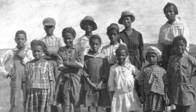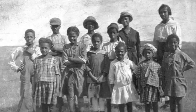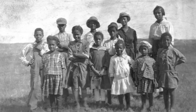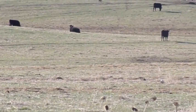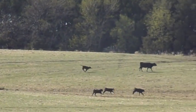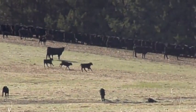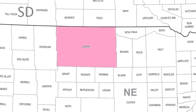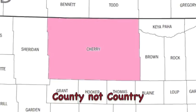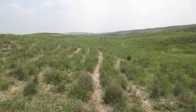Soon after World War I, drought and crop failures caused families to mortgage their land, eventually losing it to the banks, like so many other people did at the time. Those who were able to stay found the land was perfect cattle country. Today, the area has around 530,000 beef cattle, which is 1/3 of the state's beef cattle. In fact, Cherry County, located in the Sandhills, is the top cow country in the nation, with nearly 166,000 cows.